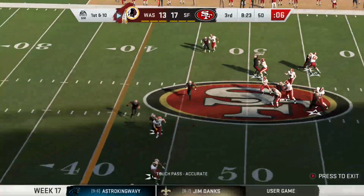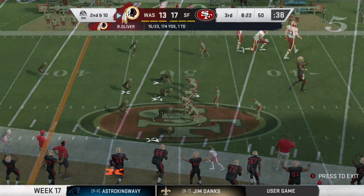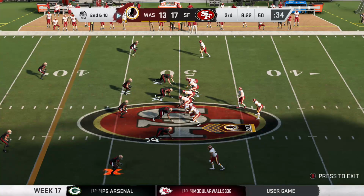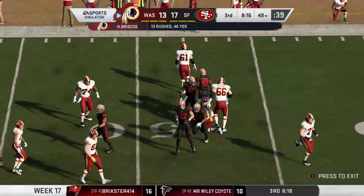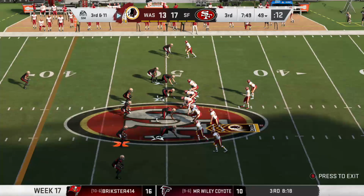From the midfield stripe, they'll look to throw. And that's going to be incomplete. Too tough to hold on to that one. It's second down. After the incomplete pass, here now is second and 10. Now a give, right side, Briscoe. And that play will go nowhere, losing yardage back near midfield at the 49.